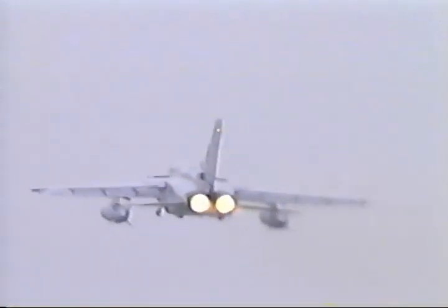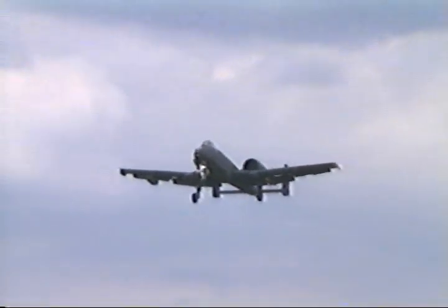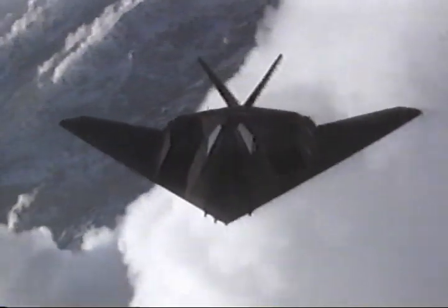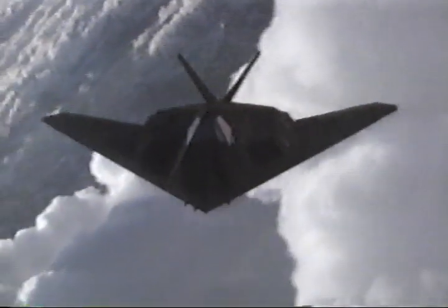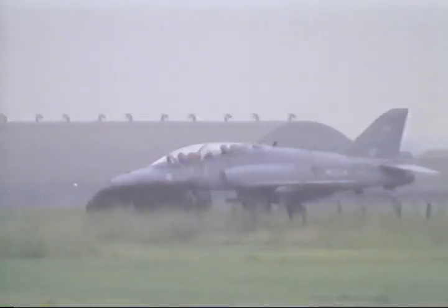Today's strike fighters differ enormously in their configurations and capabilities. They range from relatively simple aircraft, often derived from trainers, to enormously complex attack aircraft, specially designed for the ground attack role. The United States is not alone in the use of strike fighters.